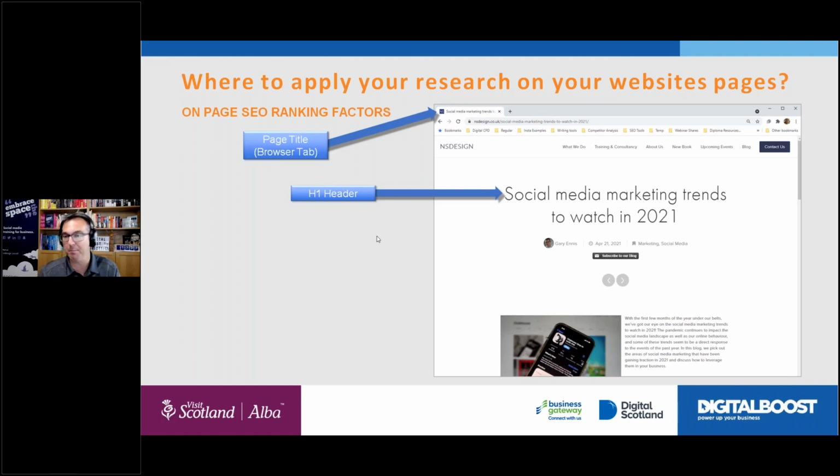Don't have the phrase "about us" as a header. There's nothing in it, no keywords. Instead have, you know, "Scotland's premier paddleboarding company" as your header. What have you got? You've got the word Scotland in there. You've got the phrase paddleboarding in there. The header content gets indexed and prioritized by Google. So you want to make sure you are looking at headers.